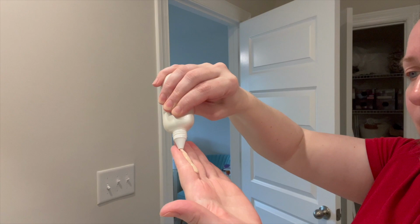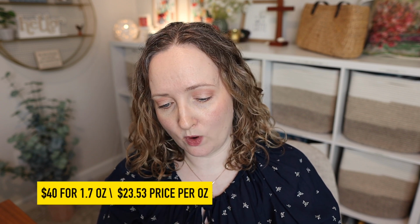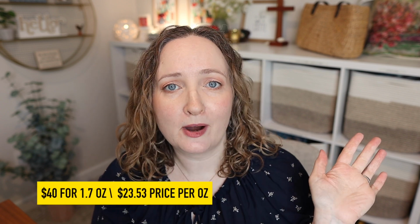It's a very liquidy formula. It's very drippy and runny and very glowy. It gives you that lightweight feel on your face. You don't really notice you're wearing sunscreen. If you are a glowy girl, I would recommend this bottle. It is 1.7 fluid ounces, and I'll pop up the price point here on the screen for you. This is not water resistant, so great for everyday wear, but not for the pool or for working out.